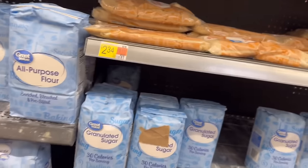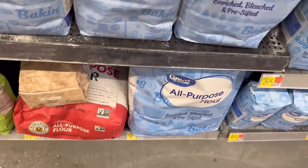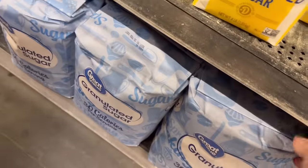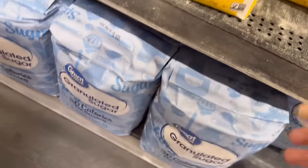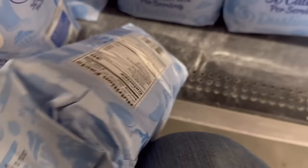I'm gonna grab flour and stuff because we're running low on that too. I don't get the giant bags. I just don't know where to store it. So we get the medium giant bag. Like most of our food storage is in the garage, and I just don't want to keep these in the garage.